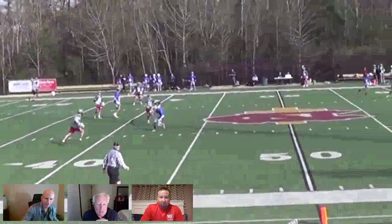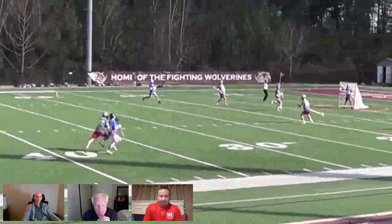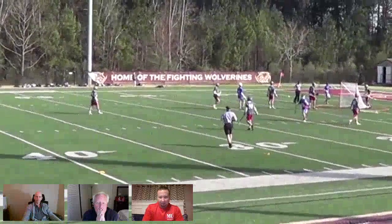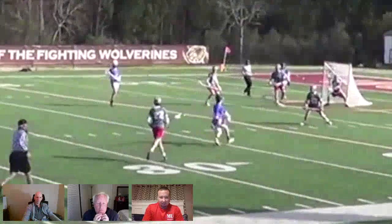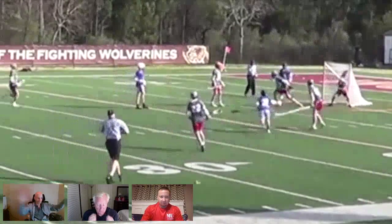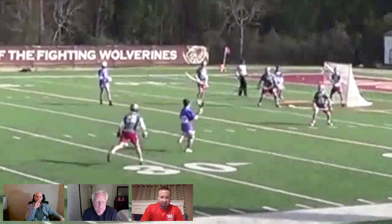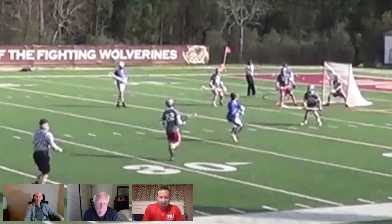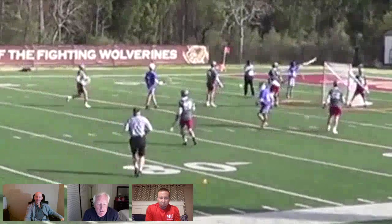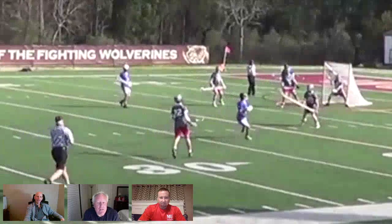So to continue on with it, let's forget the fact that the whistle was blown for a second. If he has an imminent scoring opportunity, we let him go. If he runs below GLE, the imminent scoring opportunity is now over. So we would stop and administer the penalty. But we do have the whistle. This is a great example, I think, of an imminent scoring opportunity. Yeah, sure it is.